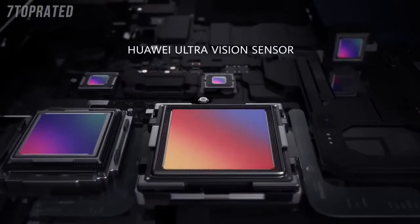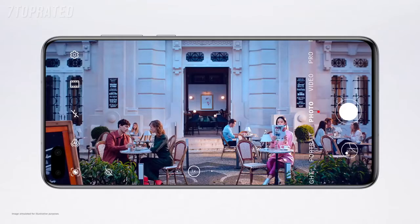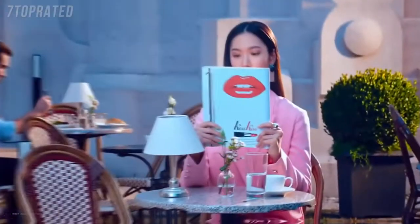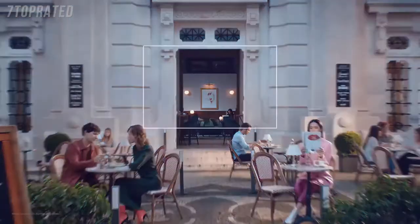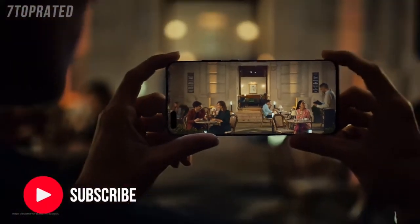The Huawei Ultra Vision sensor gives you 24 hours super definition photography. Intricate details turn every crop into a story. At any time, day or night.